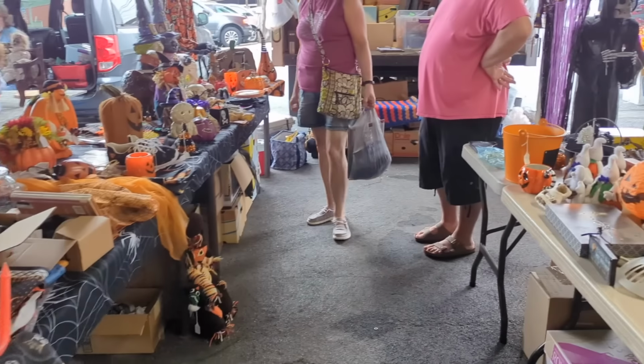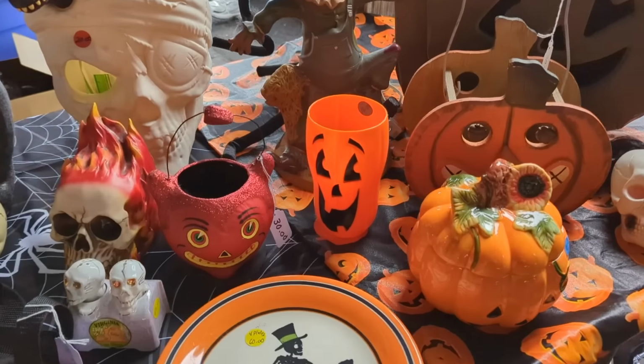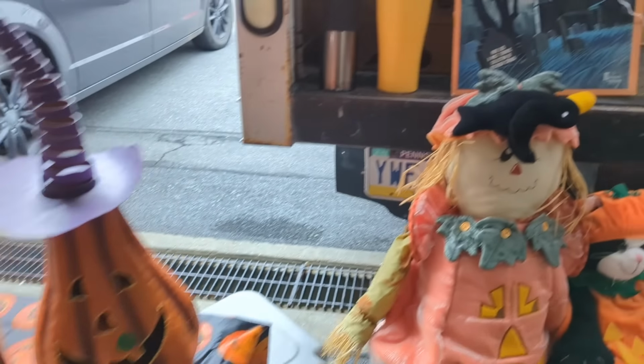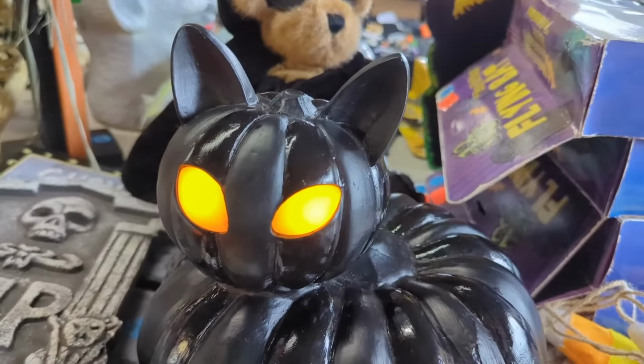There's a skeleton, a hairband skeleton. No more costumes and neat little things. I had to go up to that cup closely because I'm like, what is that? I couldn't tell if that was old or not. These are always cool. These are the 60s ones. The groovy pumpkins.